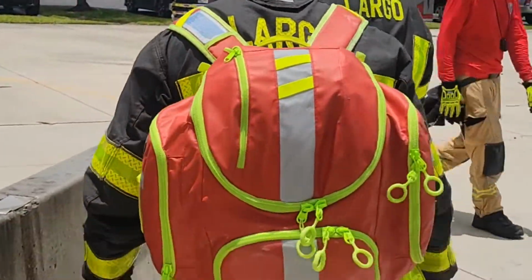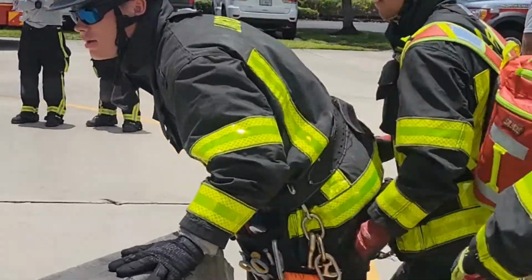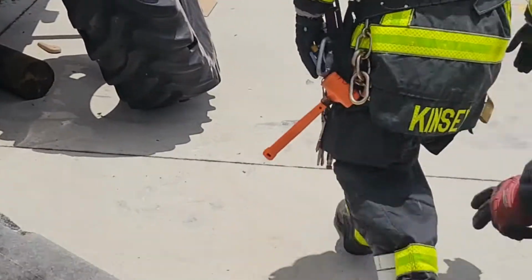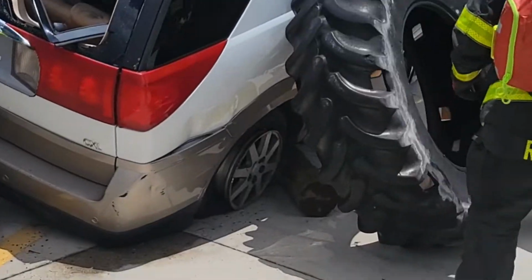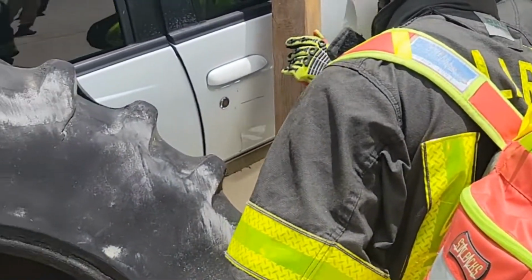All right, I see 360 in the room. Park the keys. Battery. All right. Two patients. Try not to, don't touch it. I see two patients. Top car, passenger side.